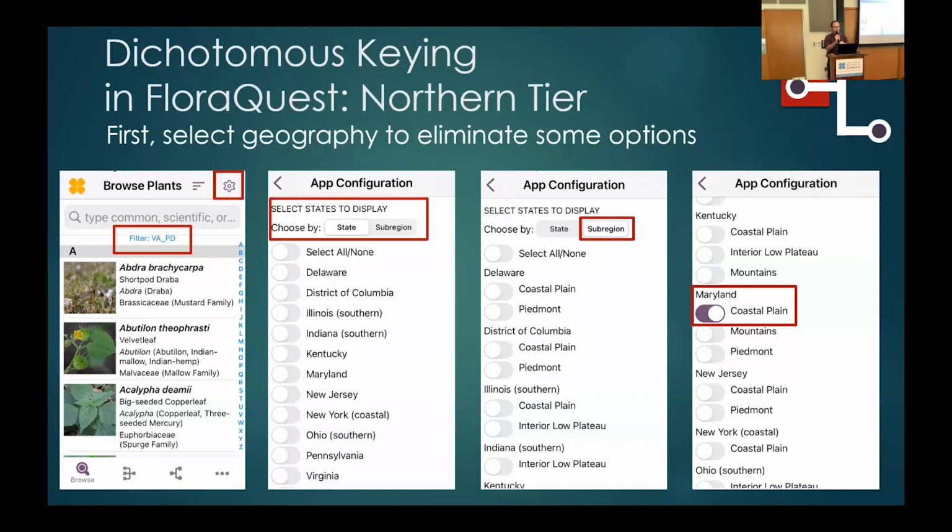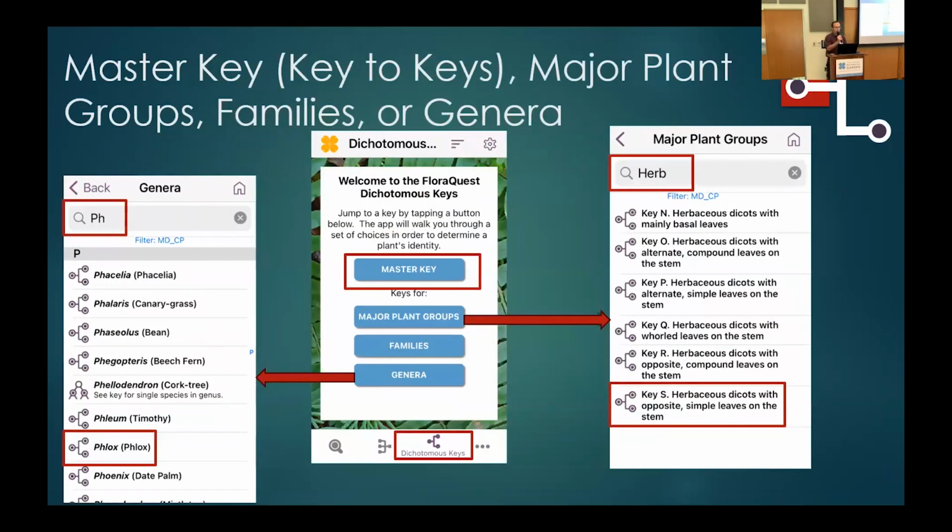Then I can go over to the app configuration. This is where we set up the geographic filtering. We can either look at a list of states and turn one state on or off, or however many we want, or we can select subregion and go down to the specific subregion. If I just scroll through, I can find the Maryland Coastal Plain and select that one and turn off the Virginia Piedmont. So now I'm in the Maryland Coastal Plain, and the next screens will show me the Maryland Coastal Plain filter is on.